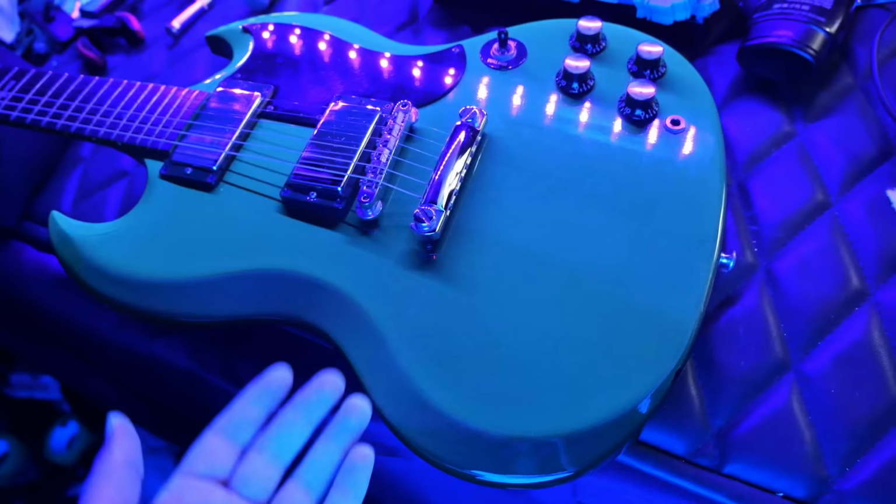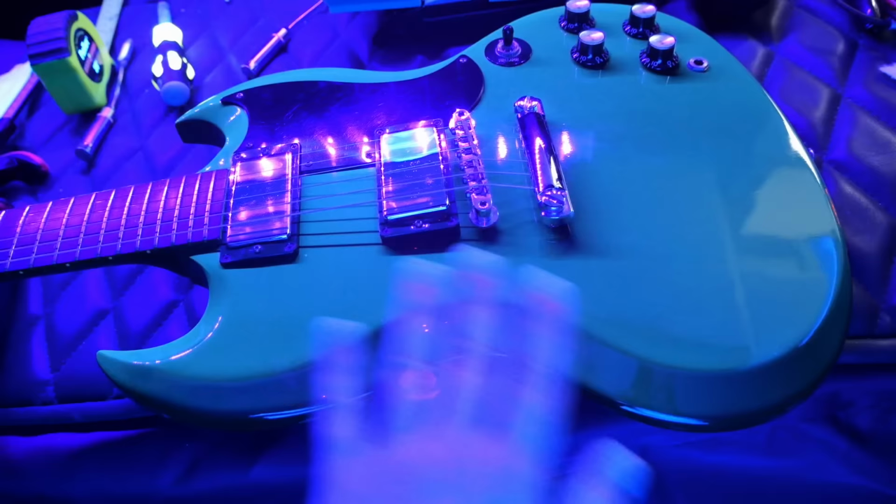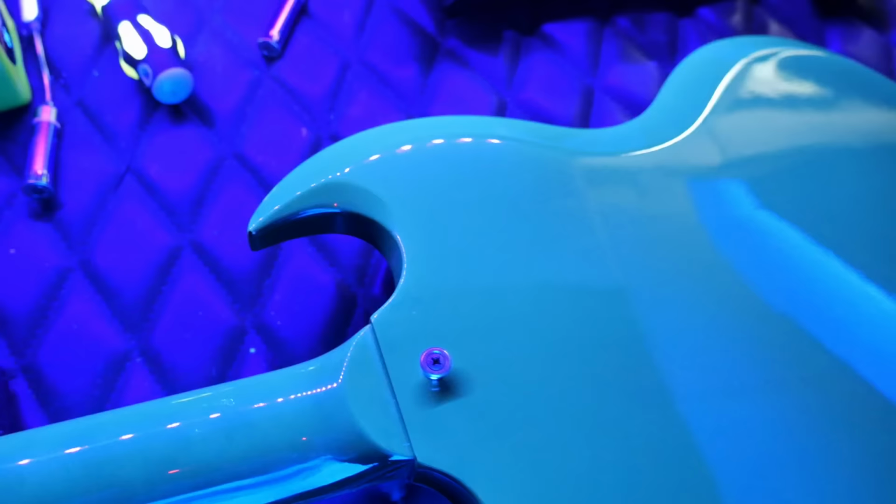So in theory, if everything was evenly glowing like this, it should be the original one, unless the entire thing was refinished at once. So do not use the blacklight test for a guitar that you're suspicious has been refinished. This is really just looking for touch-ups or repairs that didn't get completely refinished. Now, you could also use it if you know the guitar is from like 1963 and the finish doesn't glow as much as you think it would.